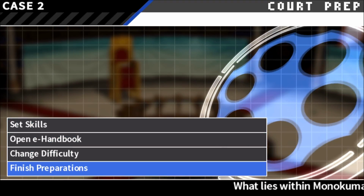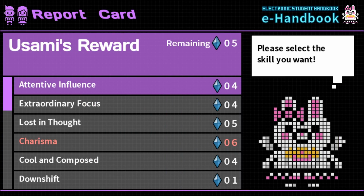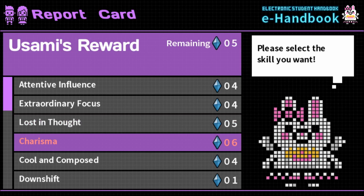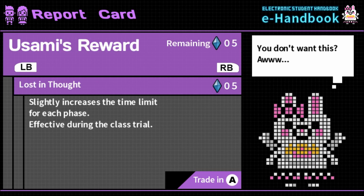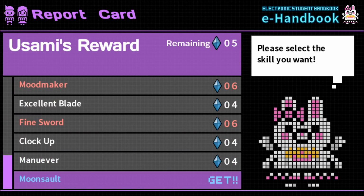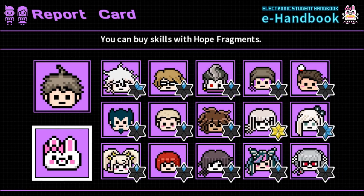Alright, this is probably my second favorite trial in the game. Five. Why do I have just 5? Please select the skill you want. Slightly increases the influence gauge, slightly increases the focus gauge. That should help me during Hangman's Gambit.